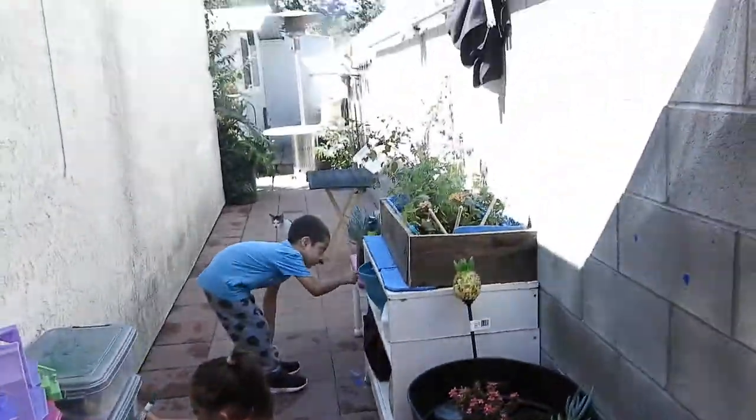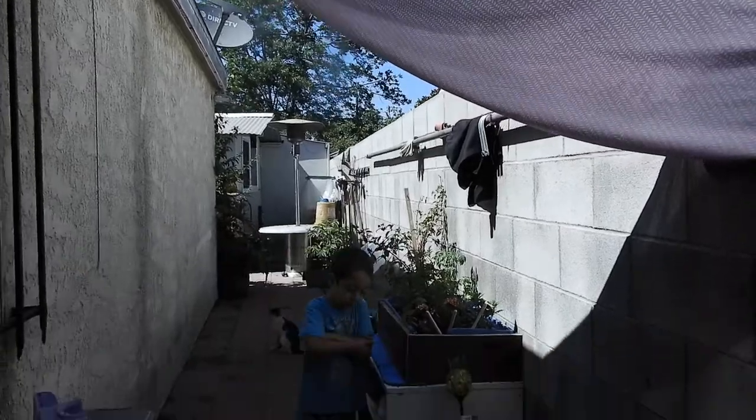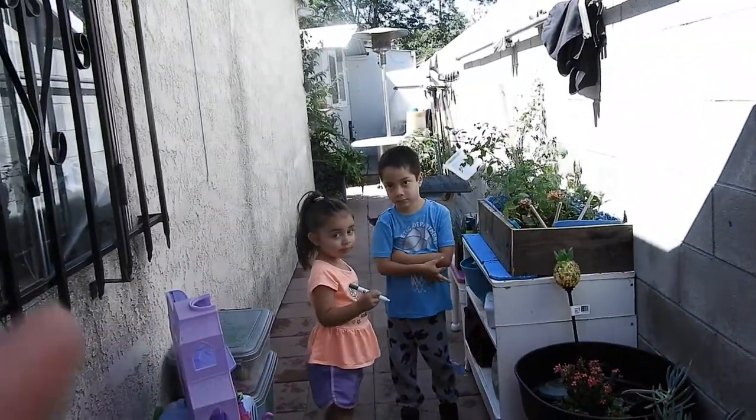So yeah, I cleaned the patio. The patio looks beautiful. Look at that. My garden, my table. I'm cleaning the litter box. It's right there drying in the sun. So yeah, look at that. And I cleaned my table because I'm going to bring it back in.